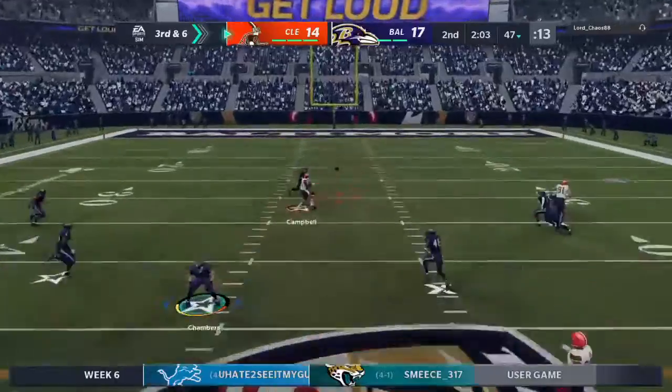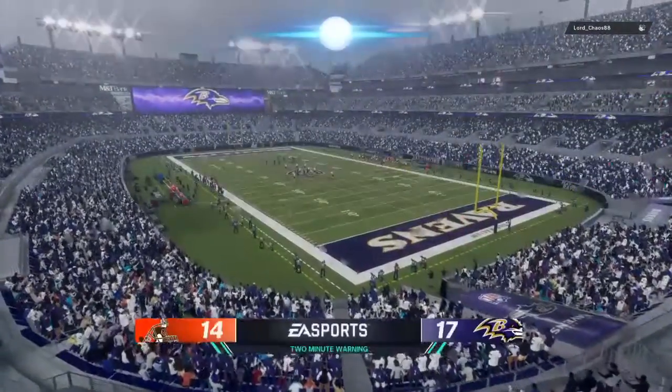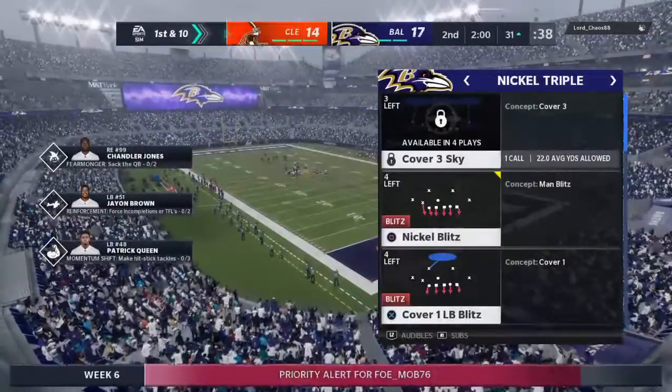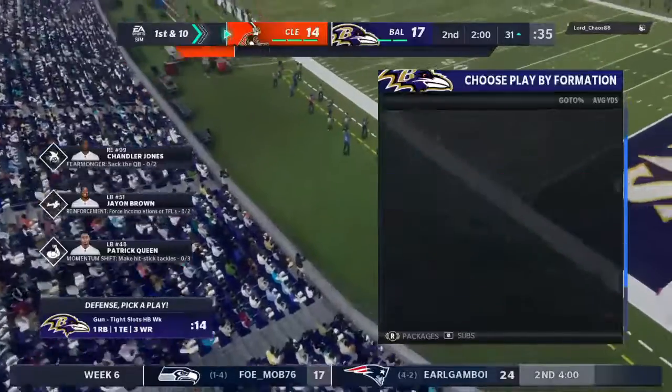Mayfield from the gun on 3rd down. And they will get him down, but not before he gets very good yardage there, as that will lead us right into the 2-minute warning. 22 yards. Give him 22 there on the 3rd down conversion.